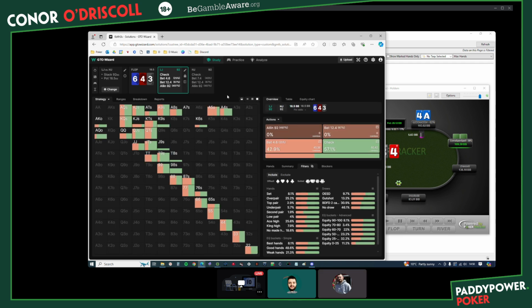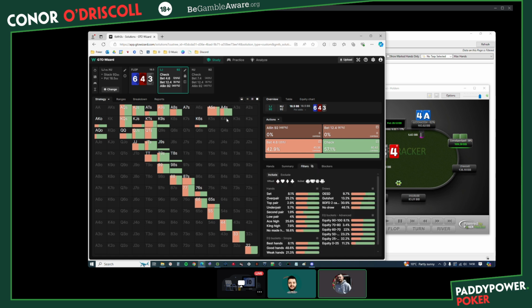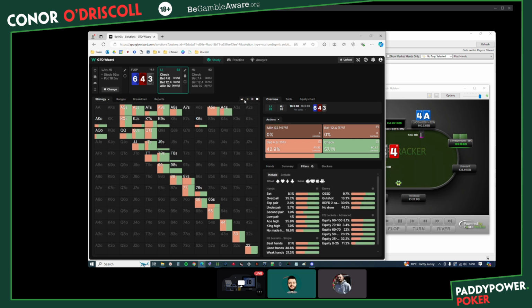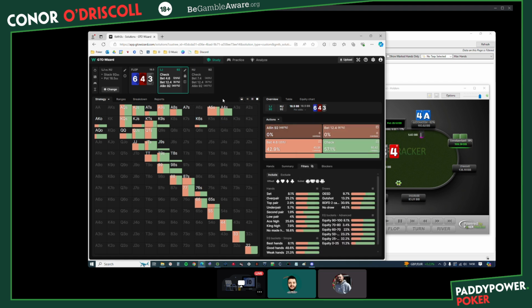There you go. Boom. Ignore us for diamonds. You want the non-backdoor flush draw, basically. Yeah, nearly half the range. Nearly half the range leading there.